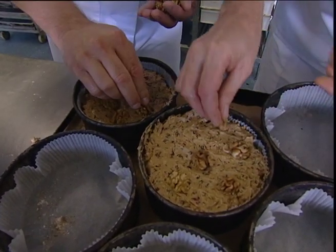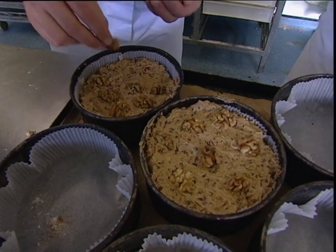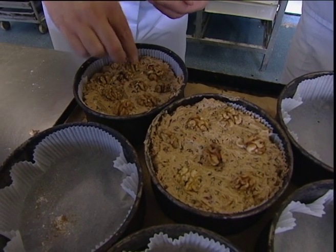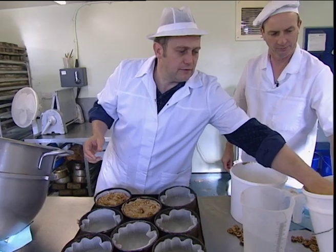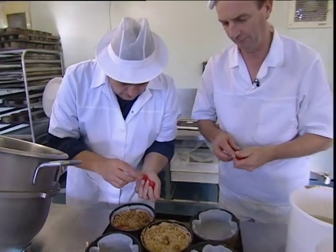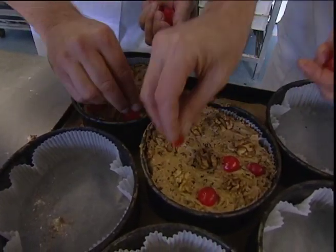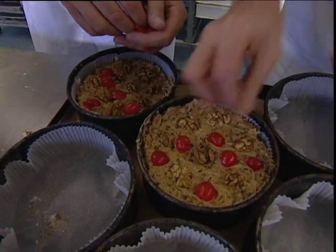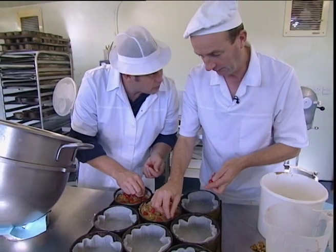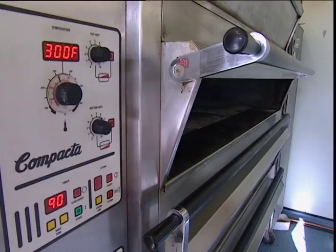No, I'm going to make a nice picture out of mine, actually, Colin. I'm sorry. Oh, well, that could add to the sales. It does. If you can have a Union Jack effect, it'll be fine. But don't forget, we've got to get the cherries between the walnuts. Okay. Let's grab a handful of cherries. So once we finish this, we do the other 10, and then what happens? It goes into the oven. Into the oven for baking.